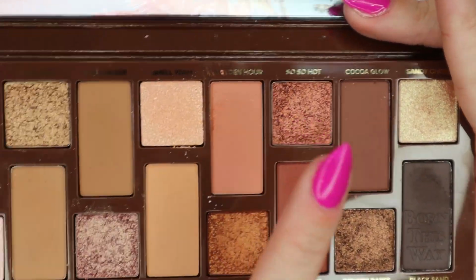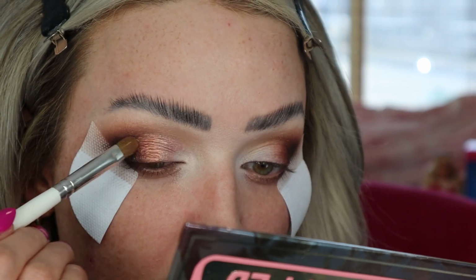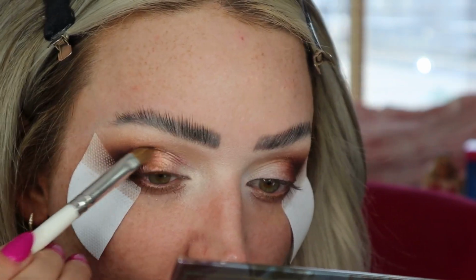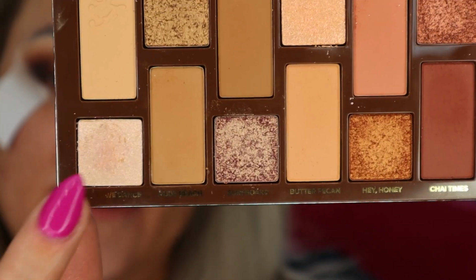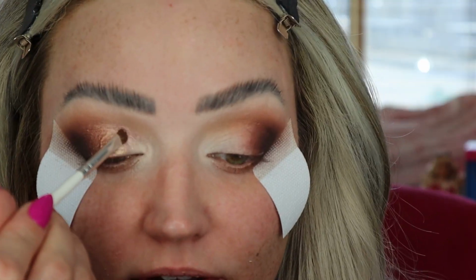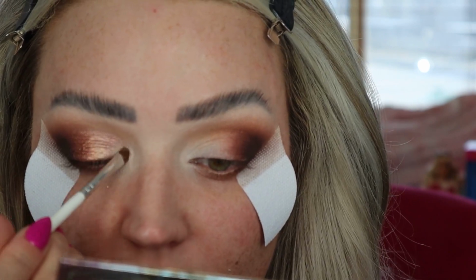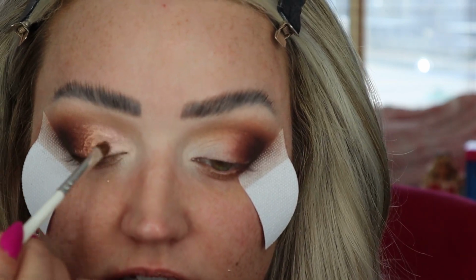I'm gonna go in with So So Hot, kind of like a burgundy shimmer. I think it'll fade pretty into Chai Times. Yes. I'm gonna grab this JH42 and I'm gonna grab Shell We Dance. It's cute. It's cute. It's cute. I see what you did there. And I'm gonna pop this right onto the inner corner and blend it in. Ooh, very pretty. Very nice.